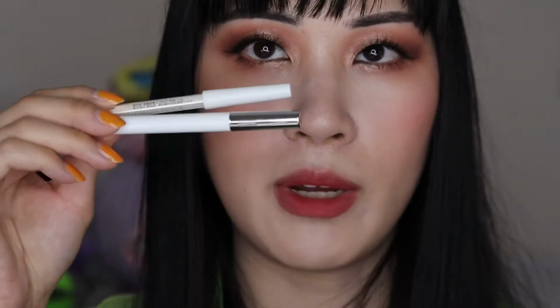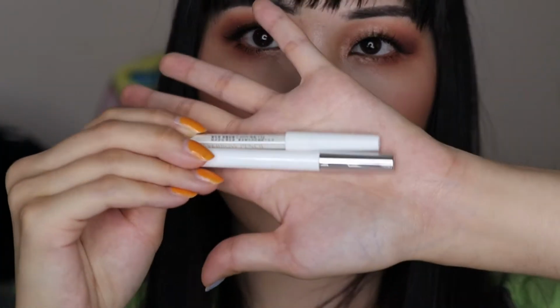So I kind of was between a rock and a hard place, so I've just gone back to using two separate brow products. So these are the two that I really like the most right now, but everything else that I just mentioned is honestly completely fine. It's just not really to my preferences.